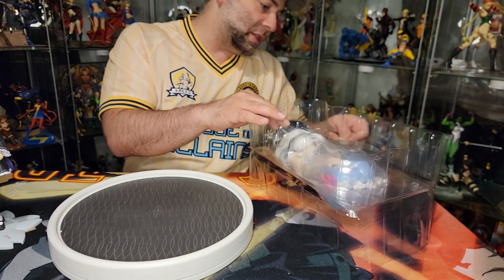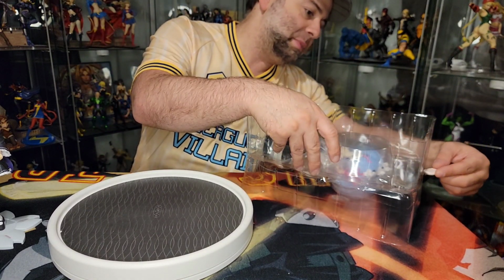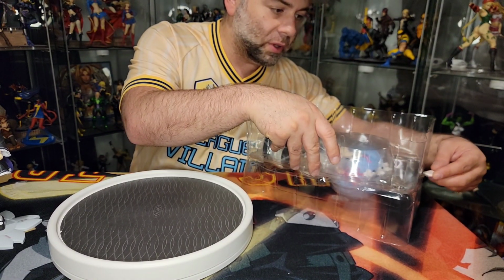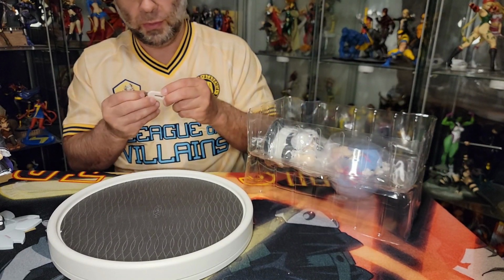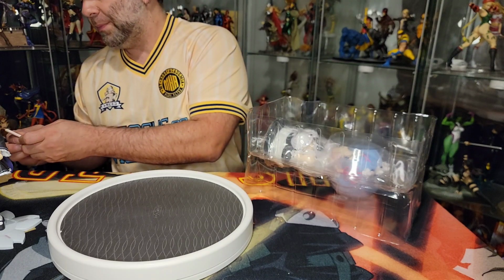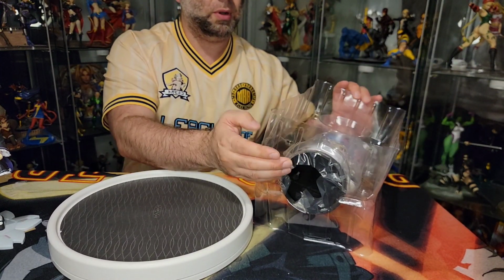Thicker tape, probably because it is a heavier piece. It's very messy tape. It's kind of just coming off as I cut it. Weird. But that's it for that. Now, take her right here. We're going to pop her open.